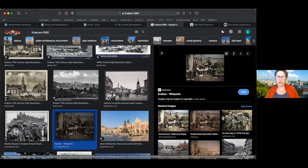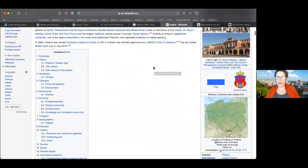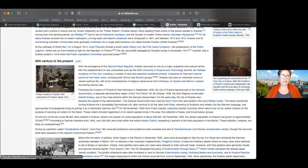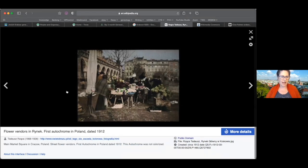So most images on Wikipedia, if I go to the Krakow page on Wikipedia, are sourced from a place called Wikimedia Commons. And if I scroll down, there's the flower vendor in the Rynek, first autochrome in Poland dated 1912. So if I click on here, that's the image, which is really beautiful. And it's got the information here, who took it, when it was, what that person's birth date was. So it was taken in 1912. The important information here is this photo is in the public domain, which means it's free. Anyone can use it for anything.